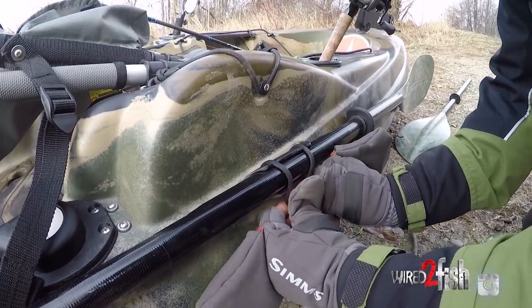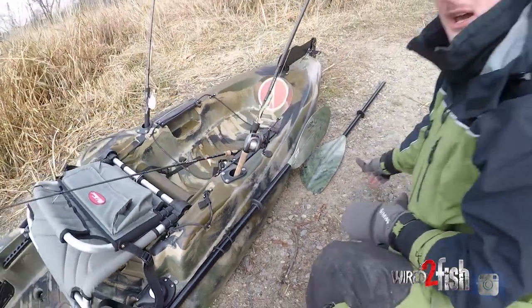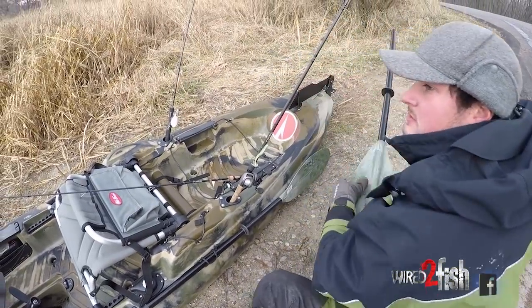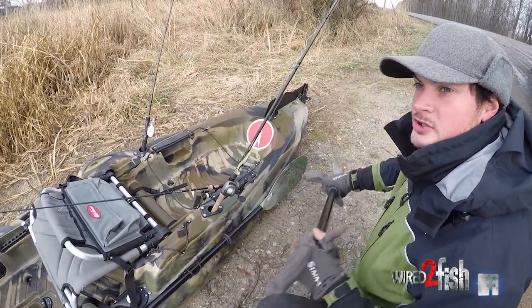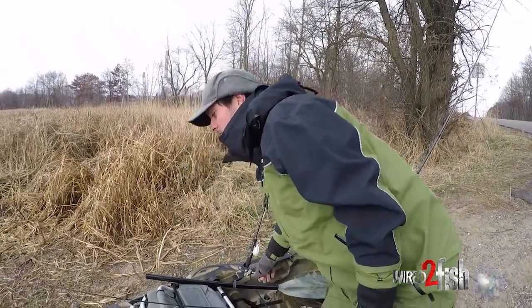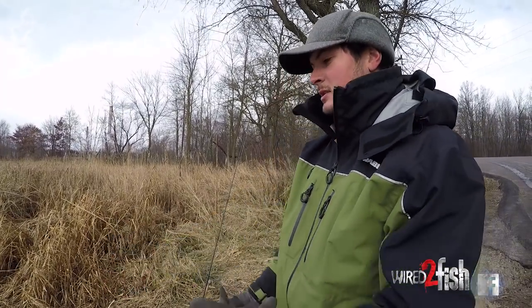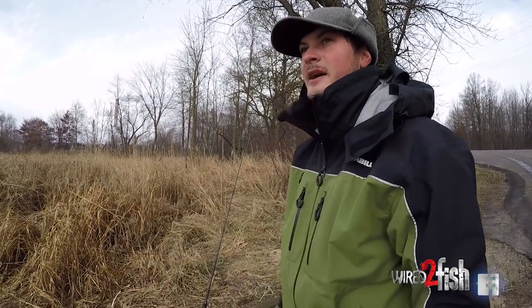So we got this paddle holder alongside. I opt to just use half the paddle in it because it's nice to have the other half of the paddle within arm's reach, and I can do some quick modifications, pushing off from close to shore or a quick steer. Especially in shallow water when this propeller might be bumping bottom, I can lock the pedal system up and use the half paddle to get me around.